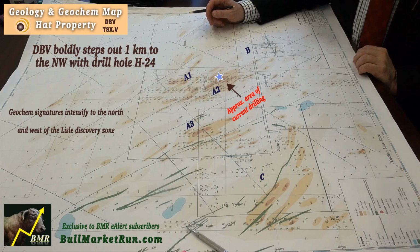So you will have gaps in between for sure, but it is the frequency of these high-grade zones that gives you a deposit.